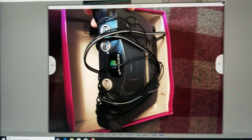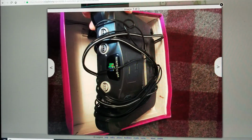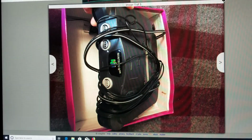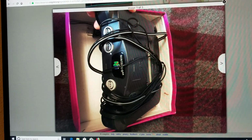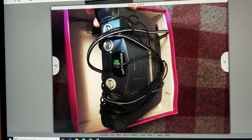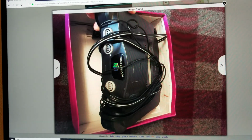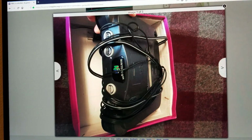$50, and I saw this ad about an hour after she posted it. Of course, if she put any email or phone number on that ad, I would have been way late to the party. But because she didn't put any contact info on it, I'm going to get up just a little bit earlier here in the morning. I'm going to head out. I'm going to buy this N64.